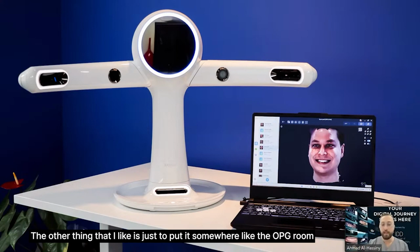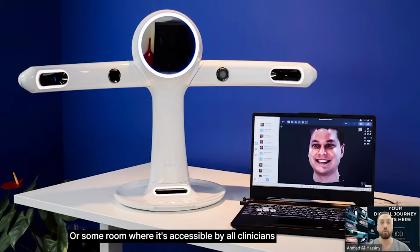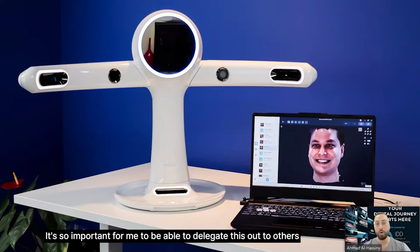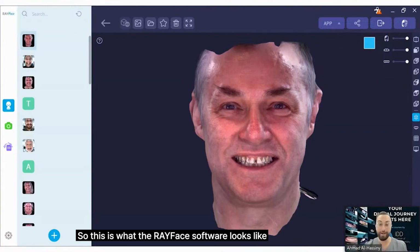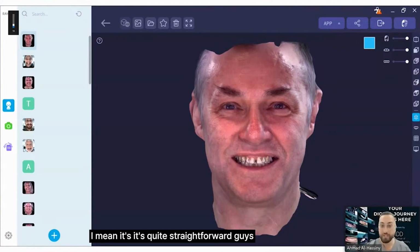The other thing that I like is just to put it somewhere like the OPG room or some room where it's accessible by all clinicians. And one thing in particular that I like about the Ray face, and I'll get into that, is just how quick and easy it is. With such a big team, it's so important for me to be able to delegate this out to others. So this is what the Ray face software looks like. I mean, it's quite straightforward, guys.